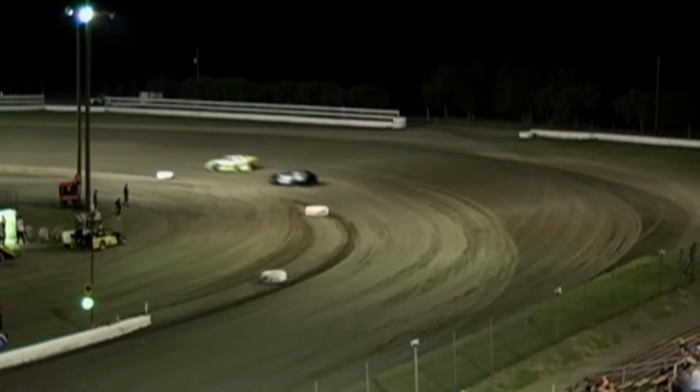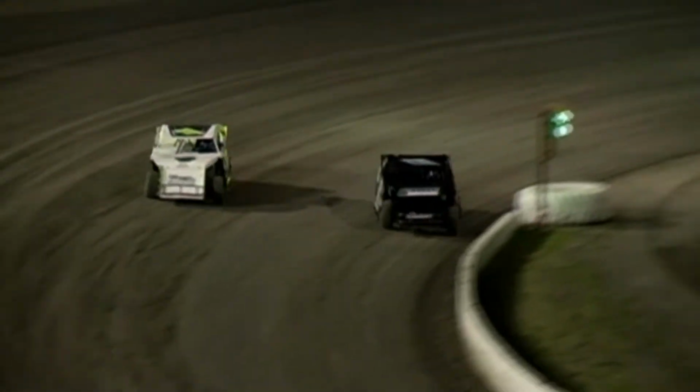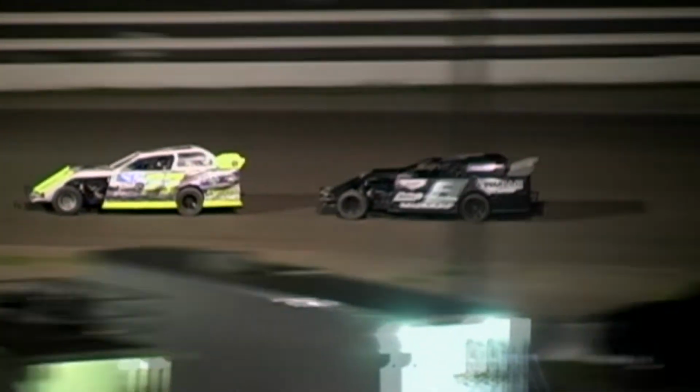Two laps to go for James Cisco. Down to the bottom side of the racetrack, challenge for the lead. Coming off 4, white flag in the air, side by side, they go into turn number 1. Murray down on the bottom, Cisco on the top. Cisco with the advantage as they come off turn 2.